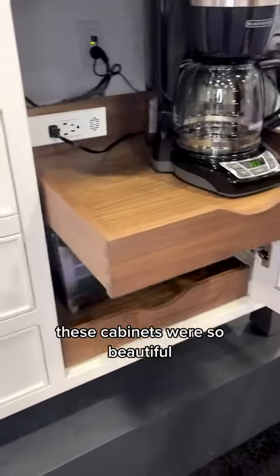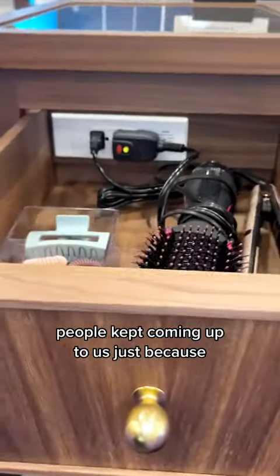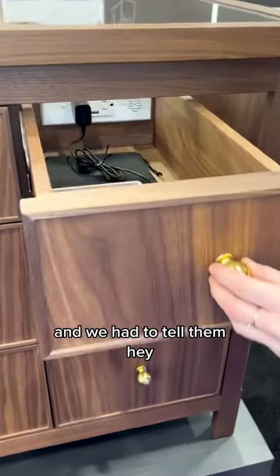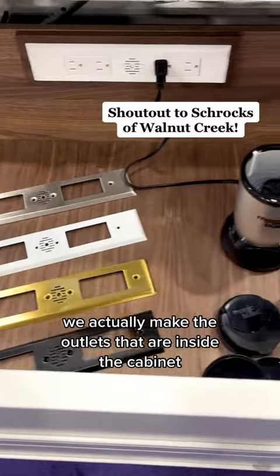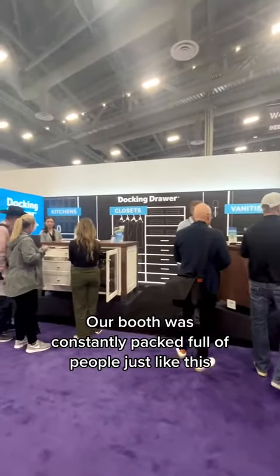These cabinets were so beautiful and throughout the day, people kept coming up to us just because our cabinets looked so beautiful and we had to tell them, hey, we actually make the outlets that are inside the cabinet. Our booth was constantly packed full of people just like this.